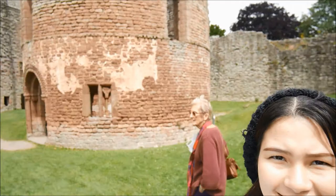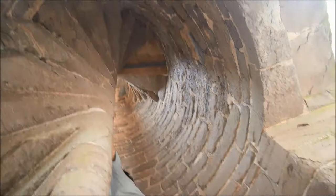Upstairs. Oh, it's quite steep. These stairs. It's dangerous. Slowly. Kind of steep. Okay, I'm scared. I'm not going up anymore. Look out. Wow. And the stairs are really steep. So I came to the top. It was really steep, it was scary, but I'm here.